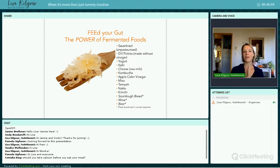And wine and beer only mildly help the gut bacteria. Research is finding that 1 drink a week can help our gut bacteria, but that's kind of where it sits. So it's not drinking regularly, or not drinking every day, but having something once in a while can make a difference. 1 serving a day is all you need to create a lot of power in your gut. Fermented foods are amazing.